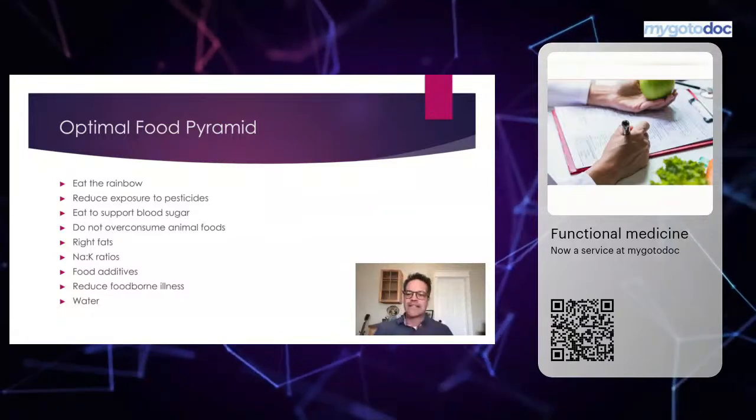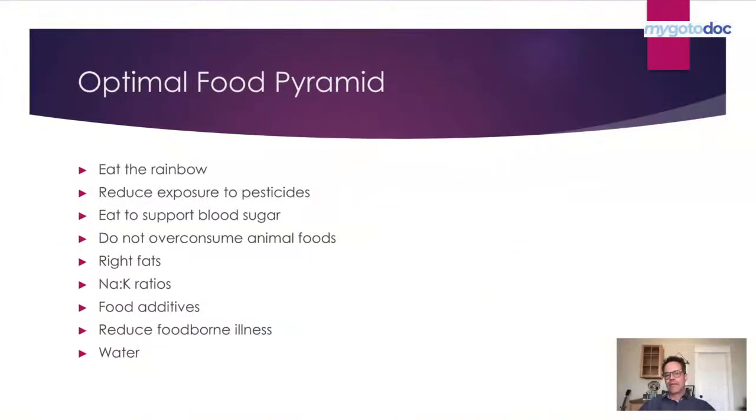And then this is our last slide here. Optimal food pyramid. Ignore what the government's telling you. That's not the optimal food pyramid. Eat the rainbow, as many colors as you can. I actually recommend to my patients, my clients, to eat 9 servings of either fruits or vegetables, or both, a combination of fruits and vegetables. 9 servings, 5 colors every single day.